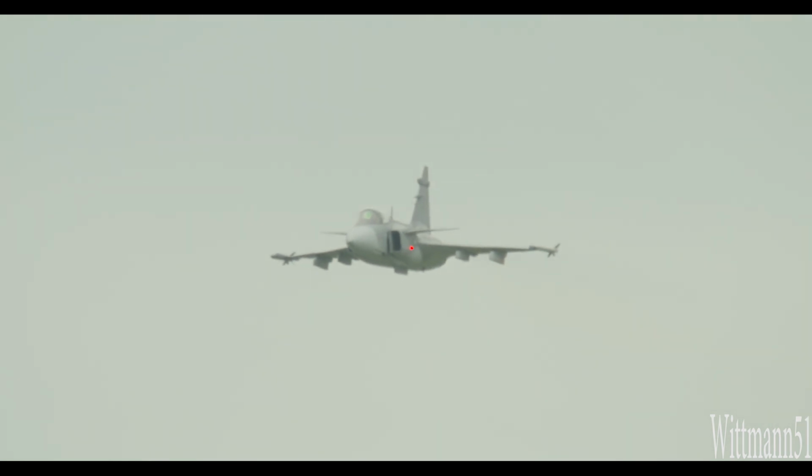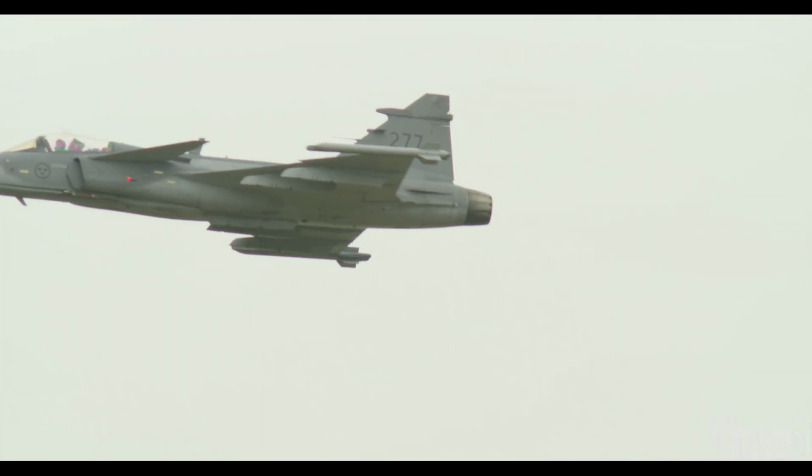And more range. And that aircraft has been bought by the Swedes and also by the Brazilian government. The aircraft thus becoming Brazil's next new fighter.